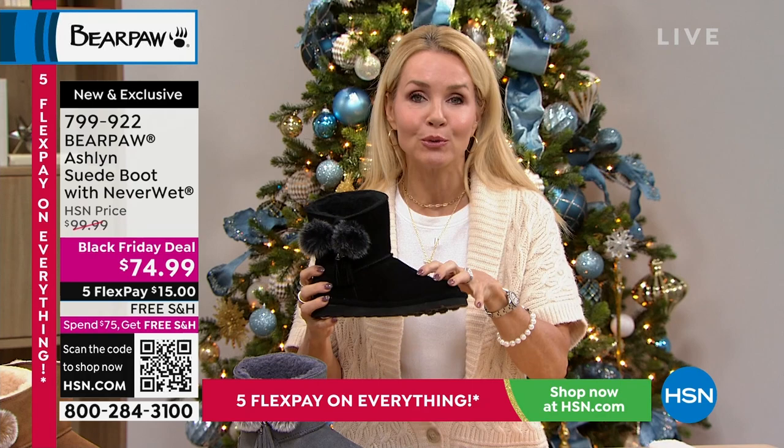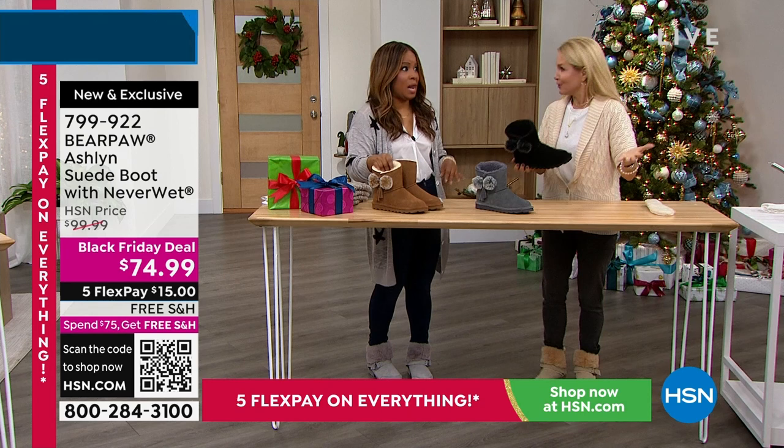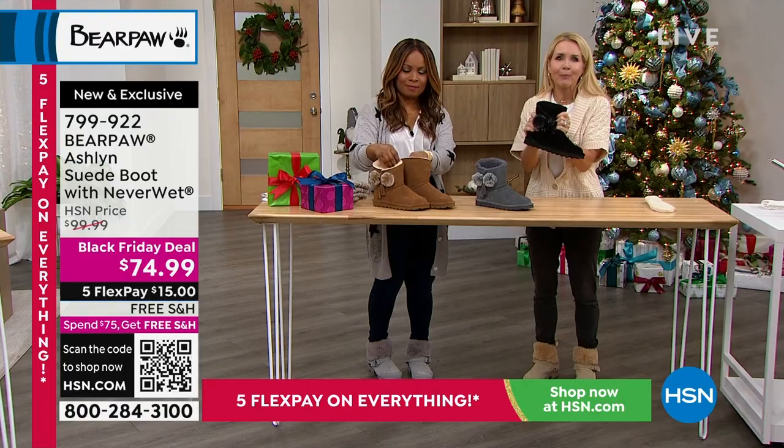So that's the beauty of BEARPAW, and that's why we're a little bit different, and our prices are really beautiful compared to some of the other brands. A big part of the story here. Yeah, it's a huge part of the story, but we're using the finest materials. So our suede is genuine, sustainable cow suede. So it's soft and it's supple, and you can't feel that Never Wet technology. It doesn't change anything about it.